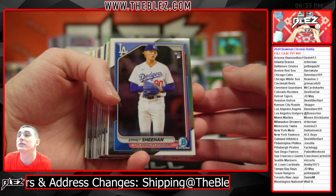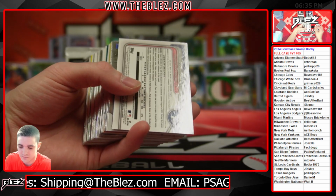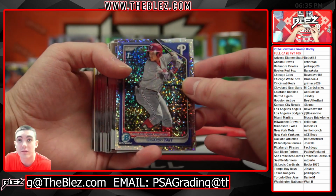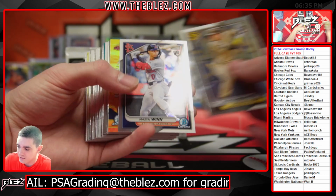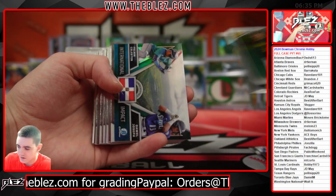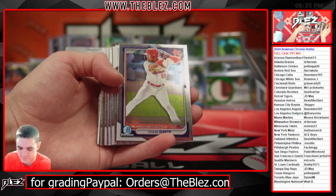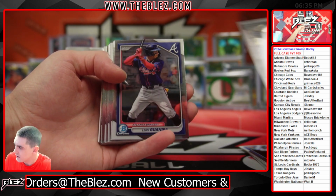Keep rolling with it. Big fumble there. Nice tie here, $2.99 for the Phillies. Zilla. Merrill base. One more. Skeens base. Nafy Castillo base auto.